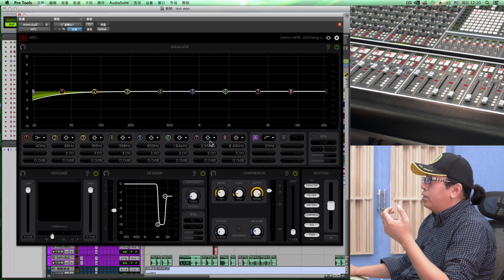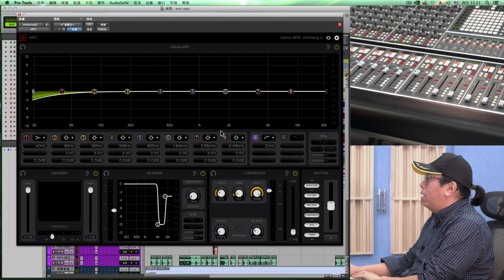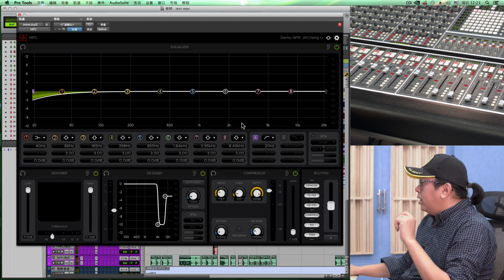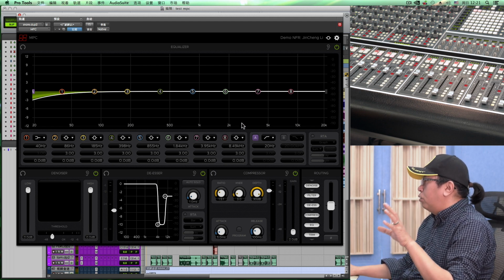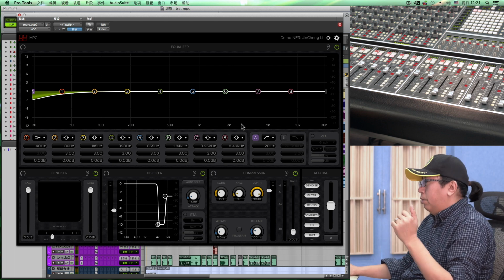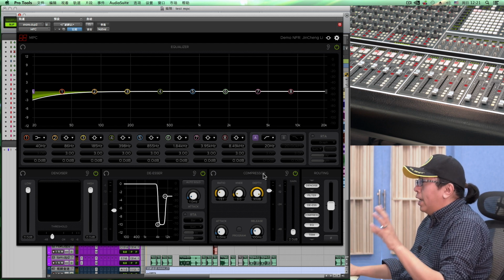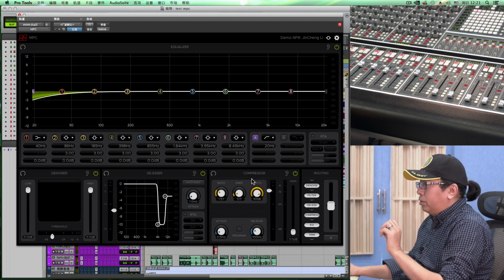One more thing I would consider more flexible than the console is the compressor. Actually, I have advised Harrison a few times that I hope they can add a soft knee function to the console's compressor. In the end, they added it here on the plugin. With this function, you can get the sound more natural and more gentle with this compressor.